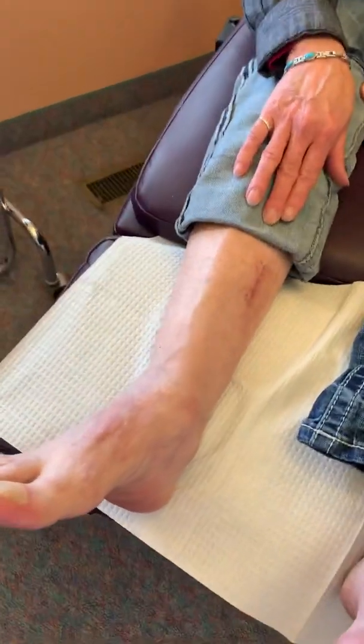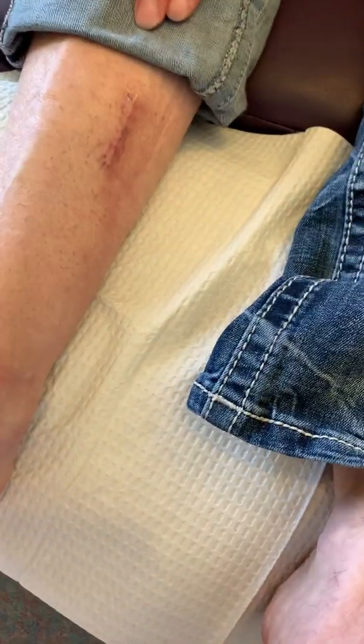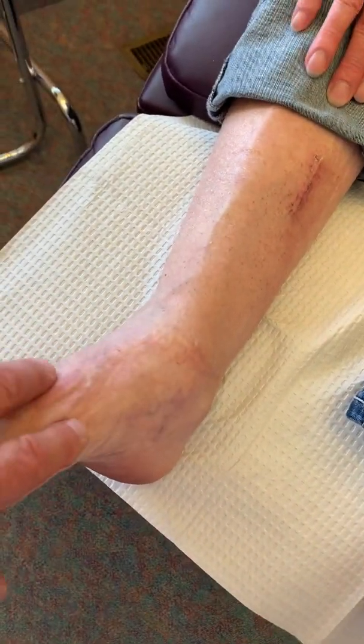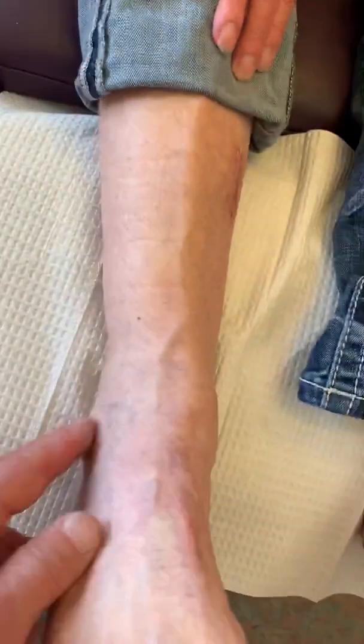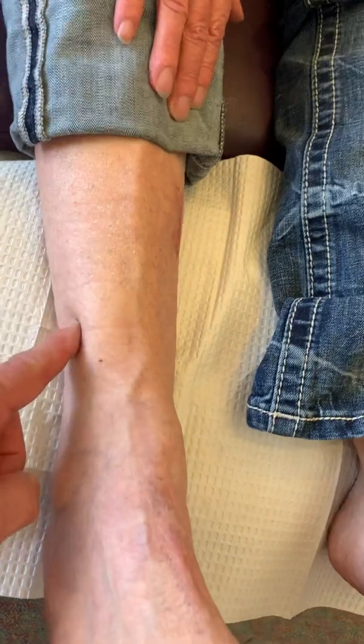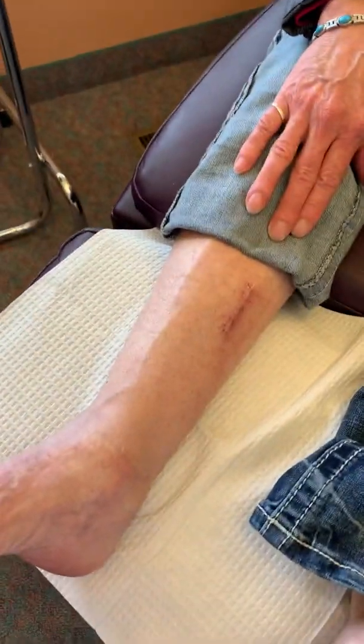So let me just show you where her pain was and what we did. A lot of her pain was more over on this side of her foot. It's up in the ankle and then extending down here. She has had a little bit over here, and I kind of warned her at another time we might have to remove a nerve over here. But for now, it seems like she's doing at least 80% better.